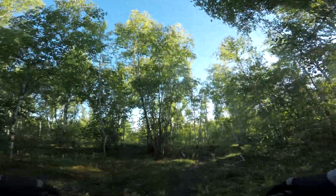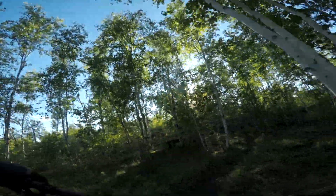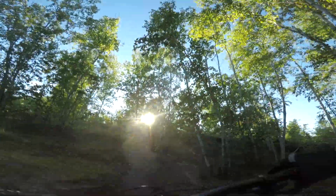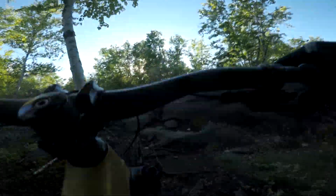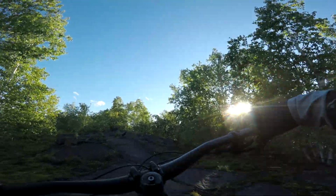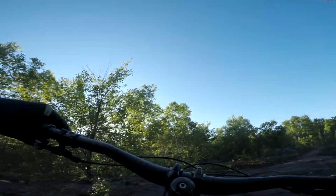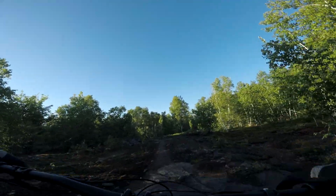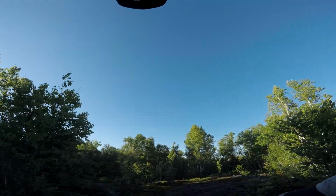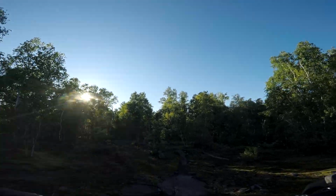Coming up is the bane of my existence. It's another one of the short punchy climbs. For some reason I only get this one like half the time. Barely got it, but I did it. It counts. The Kona loop is definitely a good place to really hone in on your technical climbing ability. And it is pretty satisfying when you get them, especially the first time.